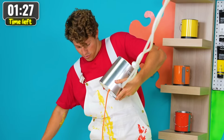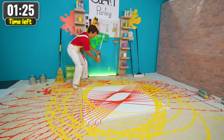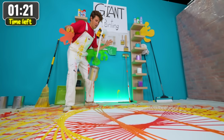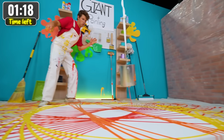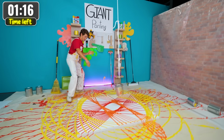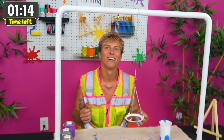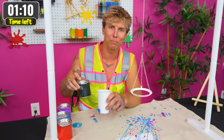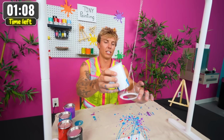Here goes orange. This is where it gets crazy. I'm gonna go for a front and back pattern. Here goes nothing. Watch out. Watch out, it's coming. Okay, perfect. And done. All right, let's add some different colors to this thing. Next up, let's add some black color to this masterpiece. Pour it. All right, let's load this thing up.